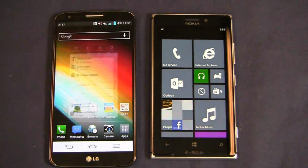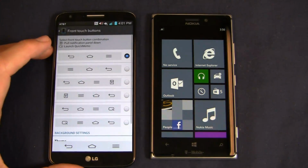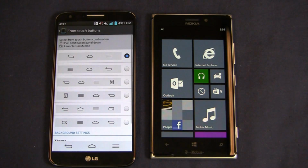I really find that to be a huge domino effect. Maybe if I had a lot of applications on the home screen, but a lot of different options here. Front touch buttons is another one of my favorites. You can customize these touch buttons to fit your personal needs.